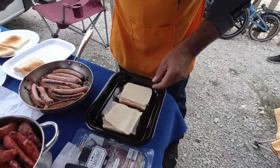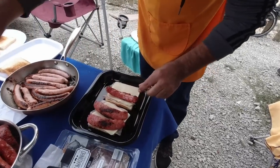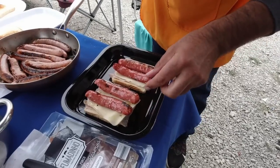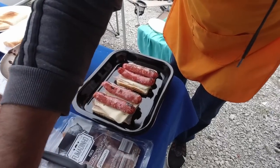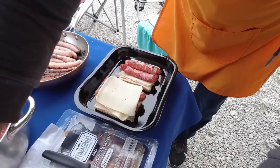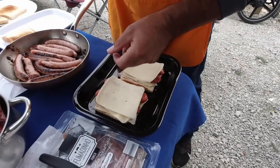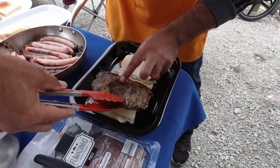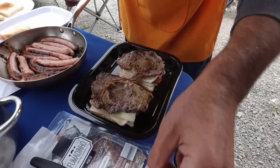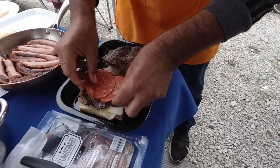Yeah, two sausages of those. One by each, one next to the other. Then you can put another layer of cheese. Now you can put the beef. You can put chorizo and cheese. Chorizo. Two. Is it enough? It's okay.